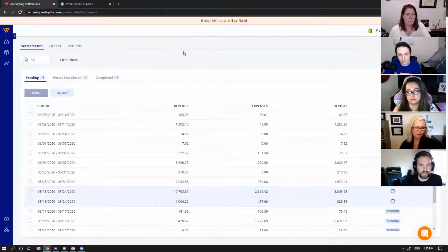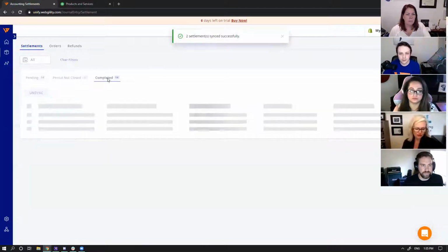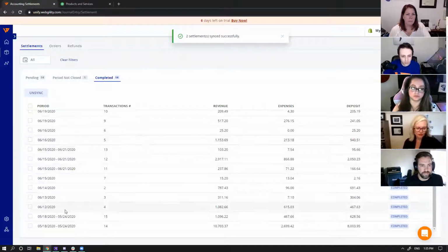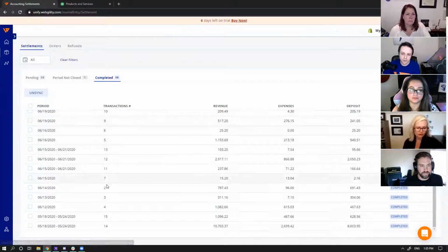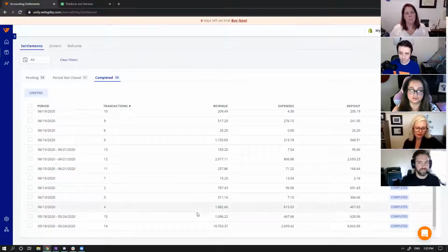And if I go ahead and sync those across, you can see that's probably a group of like 20 or 30 orders at a time. My 2 settlements have synced and they will show up over here. So that was these 2 that I just did right here. This transaction number that shows up under the completed tab, my numbers are a little bit low right now. Yours will probably normally be higher, but those are the actual journal numbers that you will see within QuickBooks. And then there's a summary of the revenue and expenses and the deposit that was completed there.